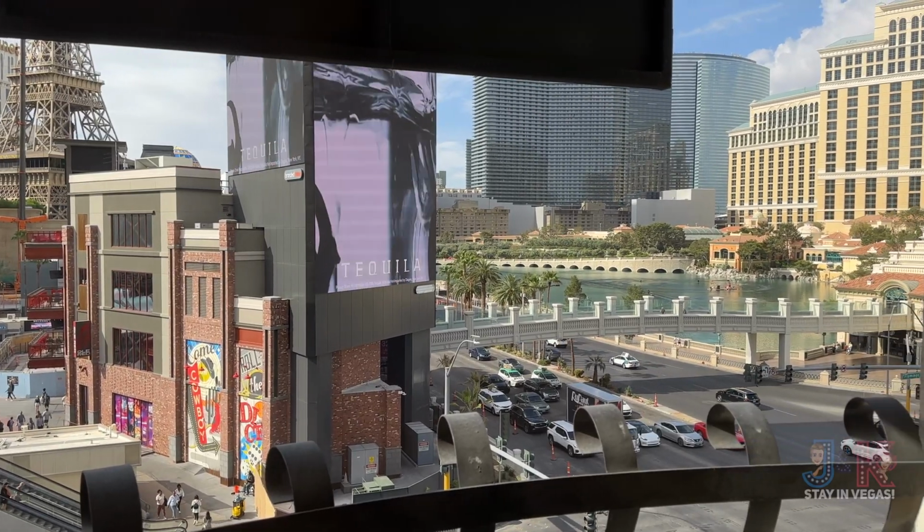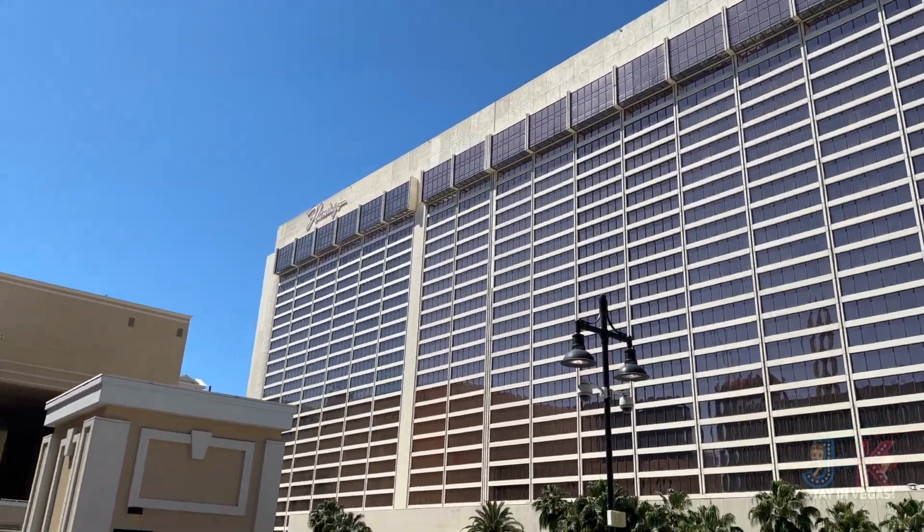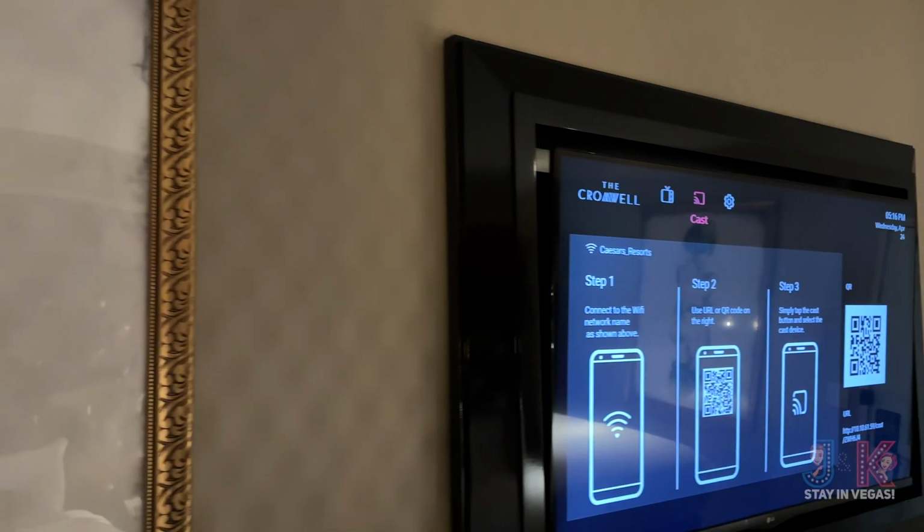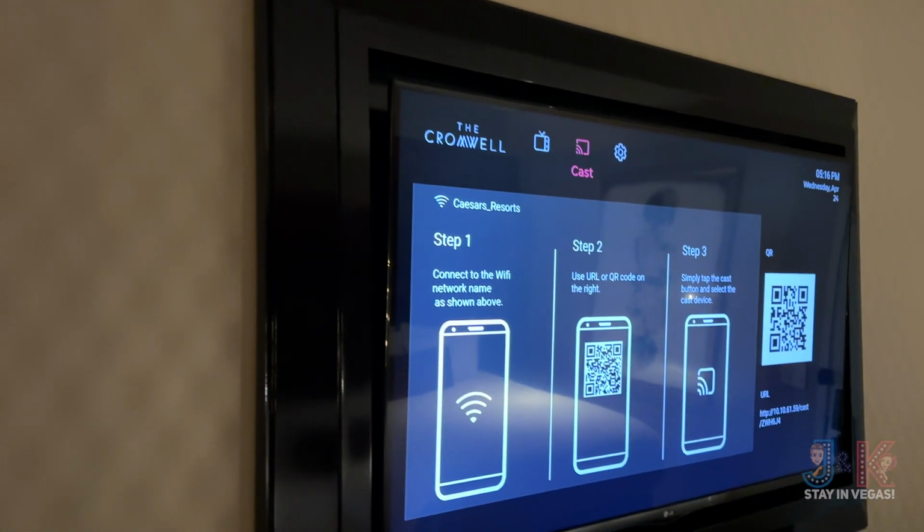Now, the pros, you're in the center of the strip, right next to Horseshoe, Flamingo. Speaking of Flamingo, you can use the pool if you don't want to use the pool upstairs at the Cromwell or if it's closed. And also you can use the pool at Caesars, but realistically, you're going to get your swim gear on and go all the way to one of those hotels? Maybe not. So that's kind of maybe a con as well. Also, the beds were really comfortable and enjoyed my stay there. And you could also cast your phone to the TV like you saw in some of those other Caesars properties.